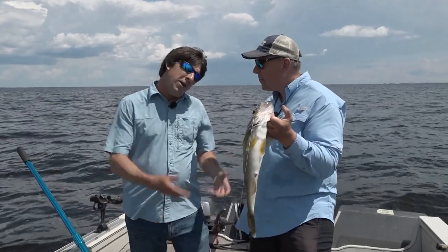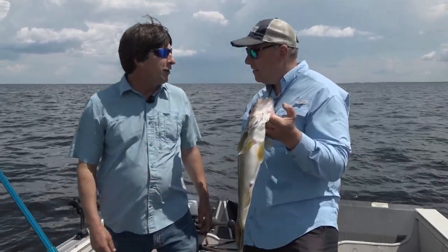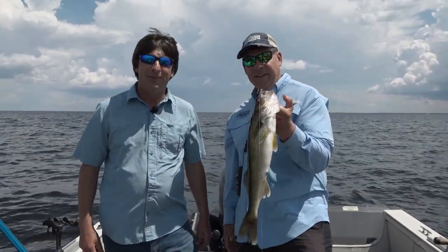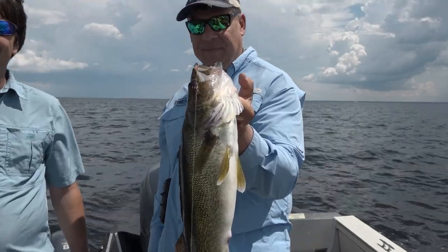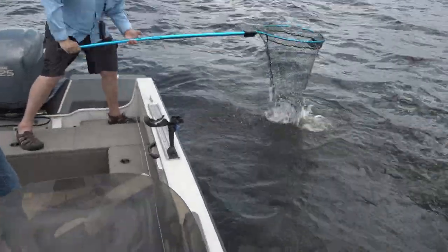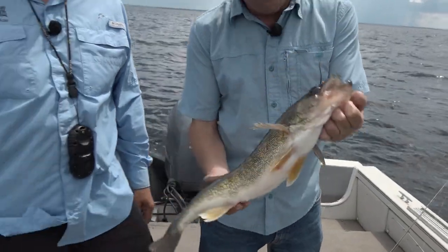Yep, she's cleaned up. You know, high water means good spawning usually too. So there should be another big year class coming. And you know what? Rainy River's gonna be really good this fall. It's gonna be really good. Look at that. It's a nice one, huh? About, Greg, 21? Nice walleye. Yep, real nice walleye. Hard fighter.